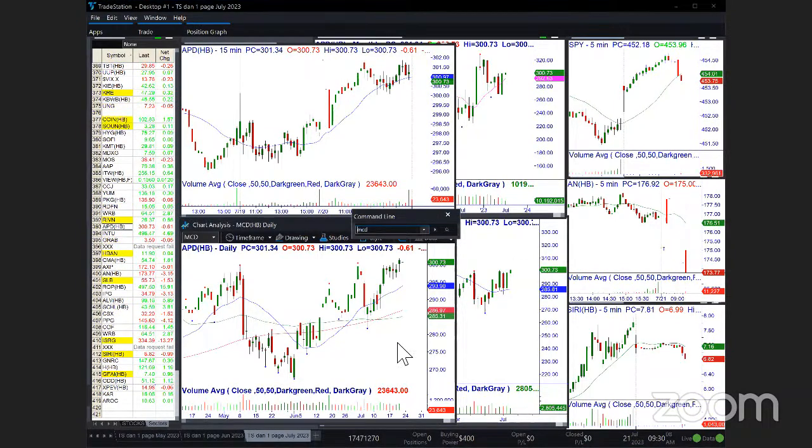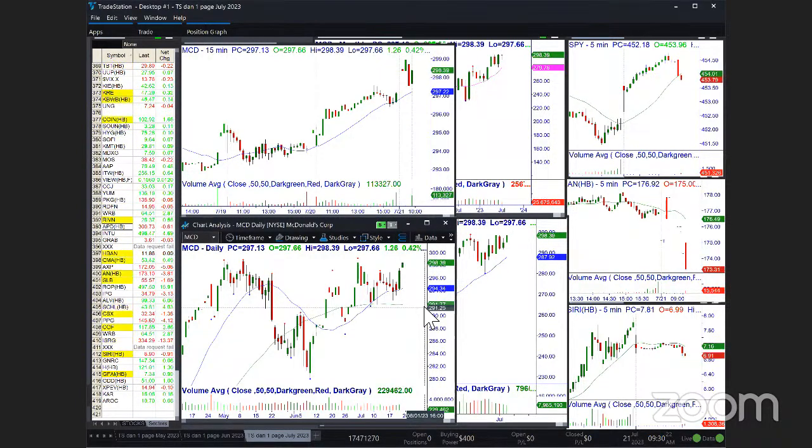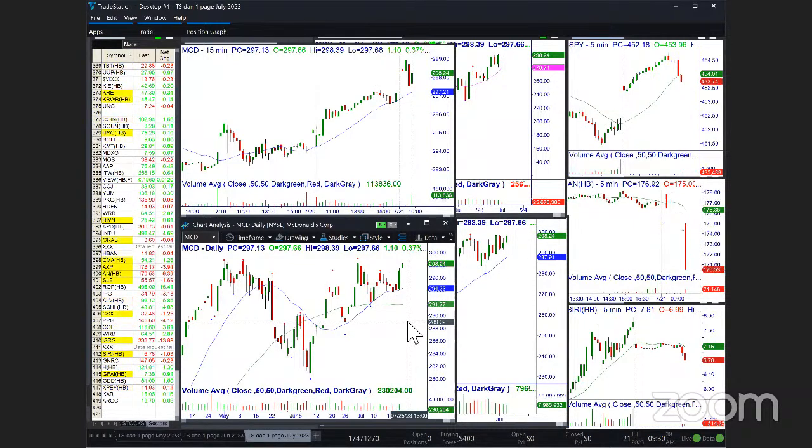Jerry says he's at McDonald's having one of their little egg burritos and wants to know, is this a daily buy setup? The term buy setup to us is a specific defined term of a retracement and reversal and support in an uptrend. So this is not a buy setup, but if you're just asking me, is it a bullish chart? Then the answer is yes.